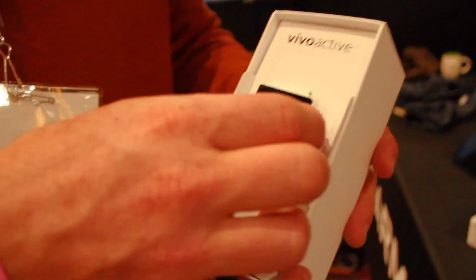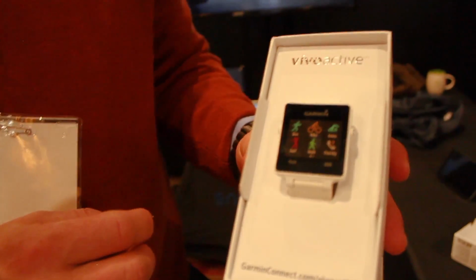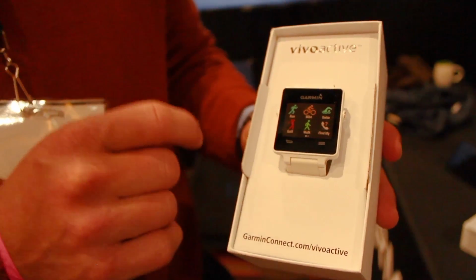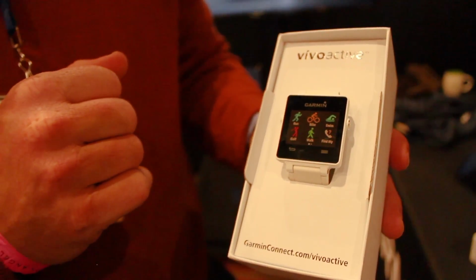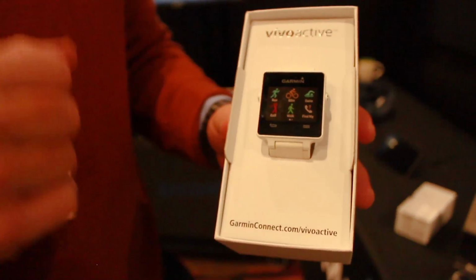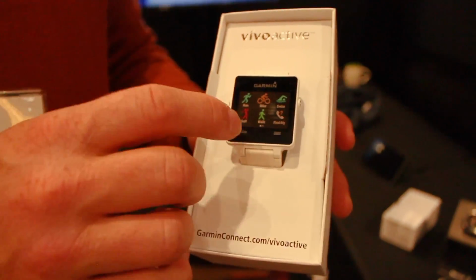And this is a different watch, kind of doing the same thing. This is called the Vivo Active. And with this watch, it also has multiple activities you can do. So you can see you have running, walking, biking, also golf. This connects to your smartphone as well and can do emails, calendar reminders. If you get a text, it'll vibrate and show you that. It's also a touchscreen device, and get it out of the package here.